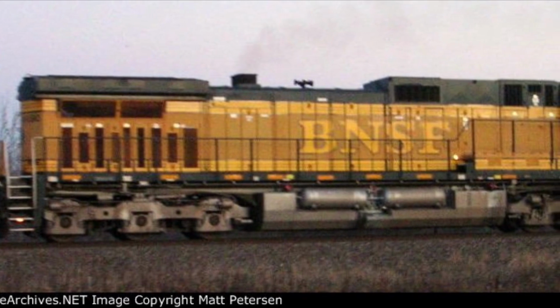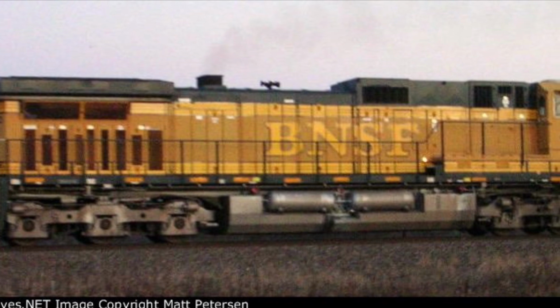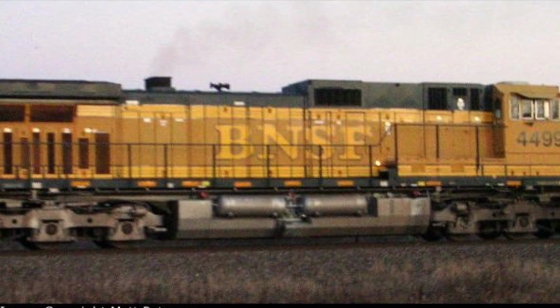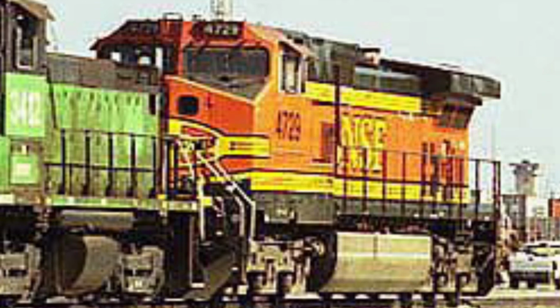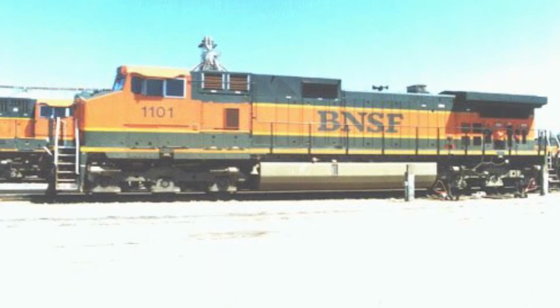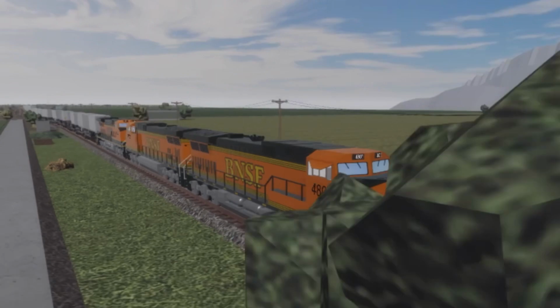On October 31st, 2000, an intermodal train was making its way through Arizona. It had 3 engines on the head end, all Dash 944 CWs. They were 4499 and 4729, both in Heritage 2, and 1101, which was in Heritage 1. Behind them were multiple intermodal and piggyback cars.